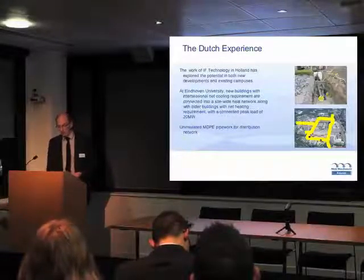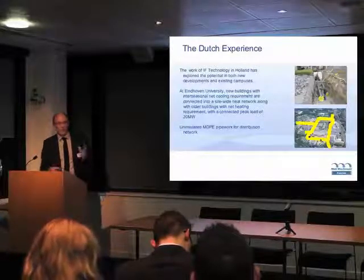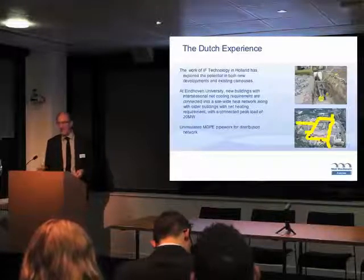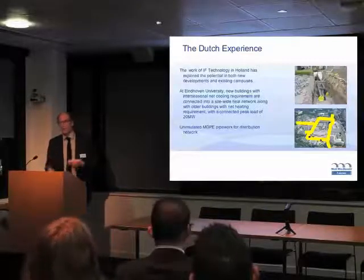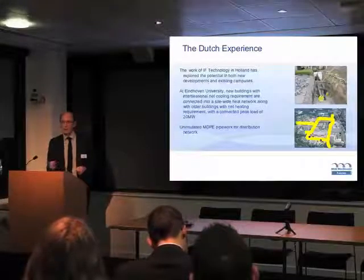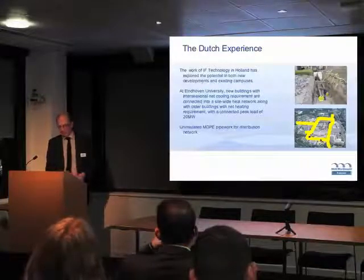And looking at Eindhoven University, there is a demonstration place with a 20 megawatt thermal load. It's not fully balanced, but it's an existing campus of some 20,000 students, and they've been adding to their network over time, which I think is a key requirement for any urban heat sharing network, that we can gradually add things into it.